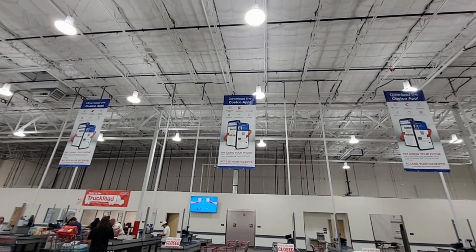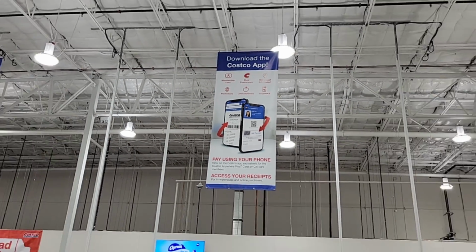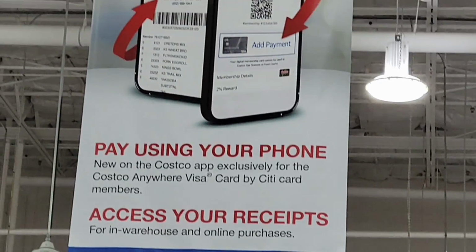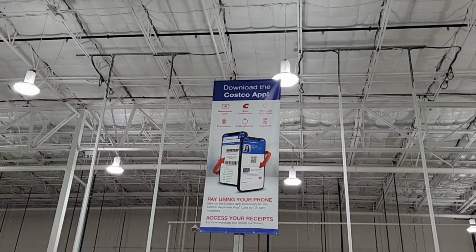Now, here's what we're going to be doing here in the near future. You could pay using your phone. So we're getting ready for that, to show how to do that. It's going to make it very easy. You don't even have to check out online. Sam's Club already does this. So this is great, I'm glad that Costco has picked this up.